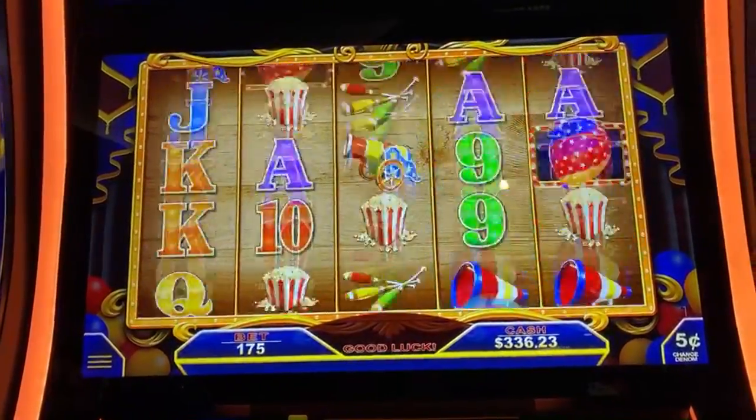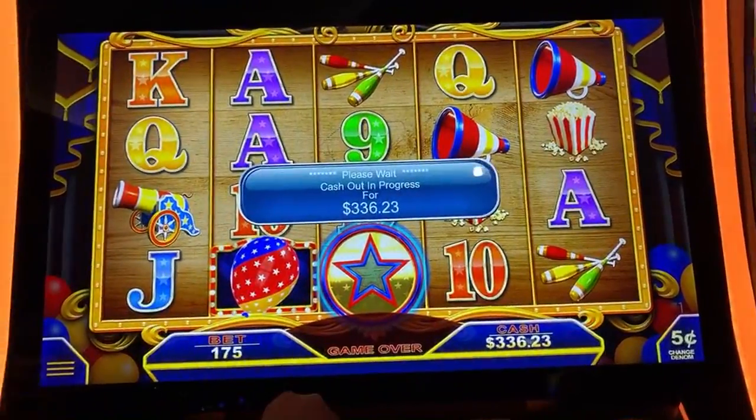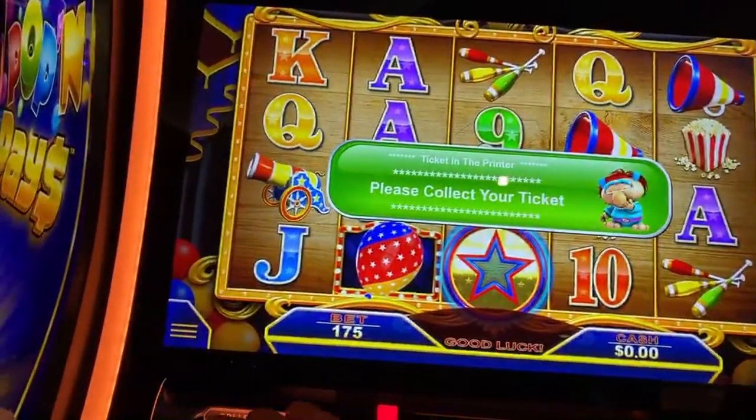And last spin. We finally get to say goodbye to Big Top. But hey, it was good to us in the end. We're up $1,000 because of it. Amazing.